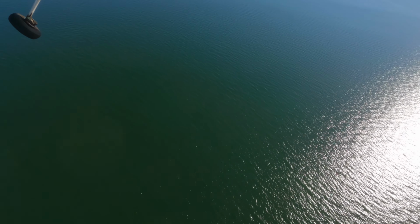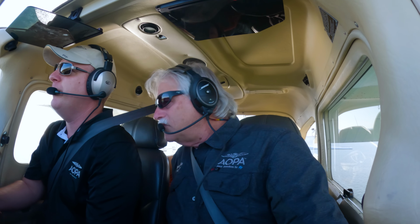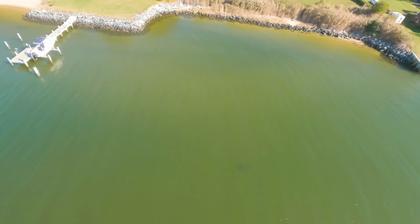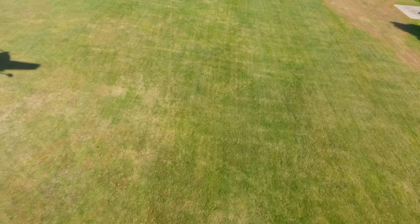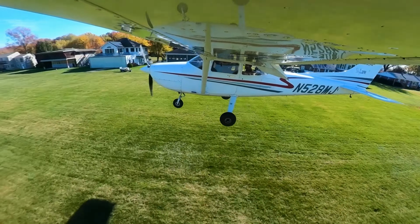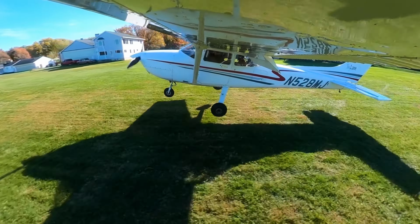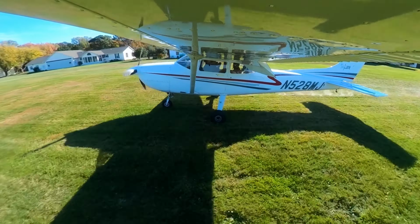Yeah, exactly. The thing with grass is there's usually no VASI or PAPI or anything, so you're going to have to judge the height yourself. There's a little tree there off the end we'll just watch out for. But easy peasy on this one. Little dip there.